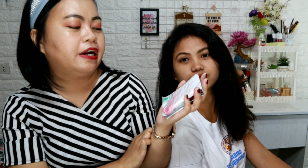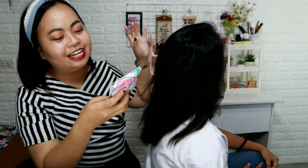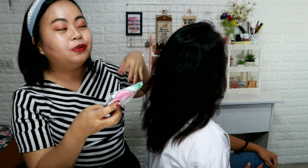Ayan. Sabi niya, as daily hair repair conditioner, as straightening. So, pwede mo siyang gamitin everyday, like hair conditioner. Tapos, pwede din siya as a straightener. Tapos, first step, shampoo hair with clarifying shampoo, then blow dry hair. Ayan, na-shampoo na po ito ng clarifying shampoo and na-blow dry na. As you can see, it's already dry.